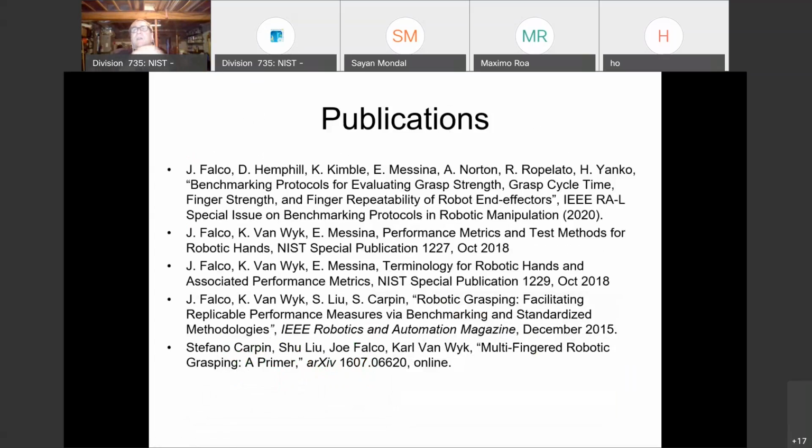Most of that work was done through a robotic hands grasping and manipulation technical committee under IEEE. So we had some pretty good input there, but it was very early on in the effort. Now that this publication has been around for a while, I think we have about maybe 50 references to our work where there's been experimentation associated with someone's research, and they tried to implement these test methods.